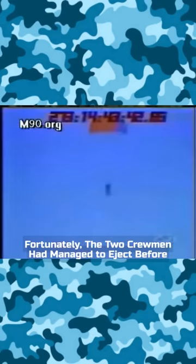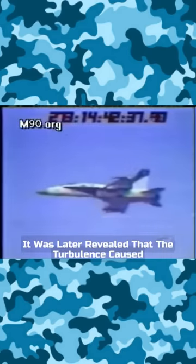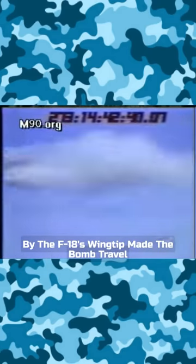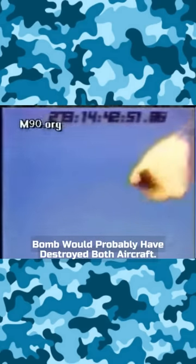Fortunately, the two crewmen had managed to eject before the plane hit the surface of Chesapeake Bay. It was later revealed that the turbulence caused by the F-18's wingtip made the bomb travel unusually towards the Skyhawk, while a fully armed bomb would probably have destroyed both aircraft.